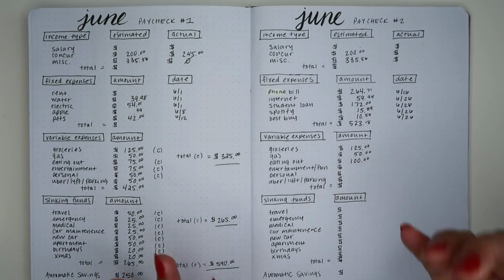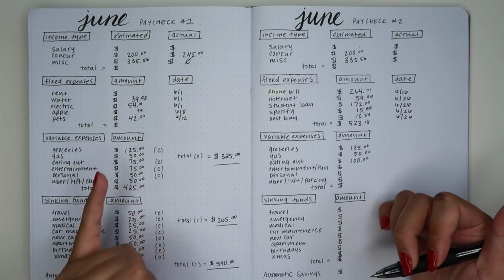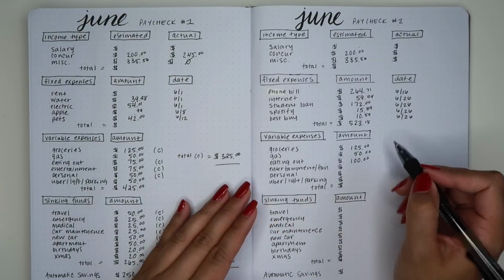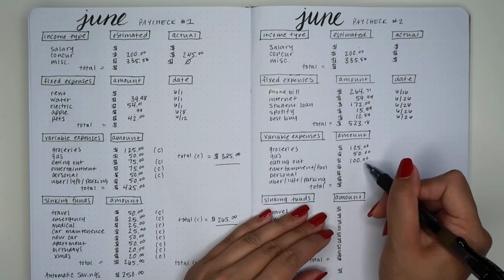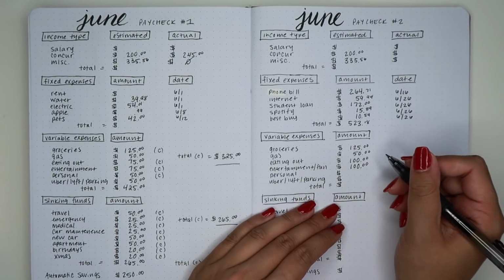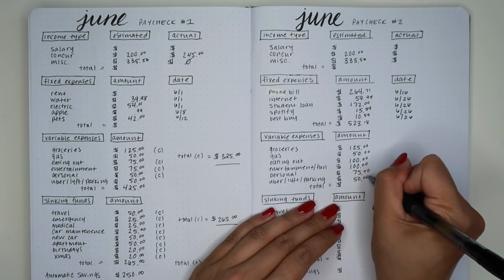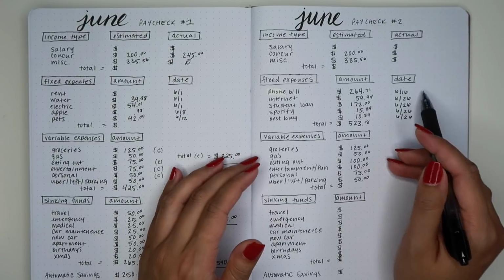Oh no. All right, sorry you guys, I totally forgot that I adjusted these numbers. These were adjusted because I did a lot of spending in the beginning of the month. So ignore what I said in the beginning. Let's just follow along here. Eating out is 100. Entertainment, I typically give myself 100 as well. Personal is 75. Uber, Lyft, and parking, I try my best to stay around $50.